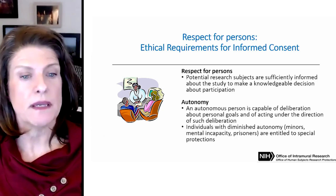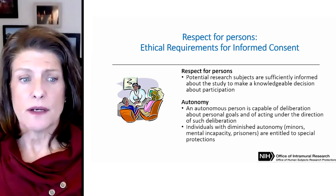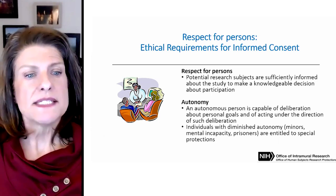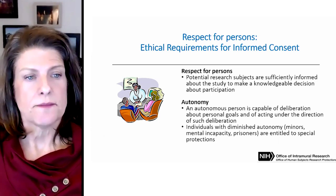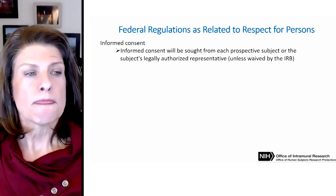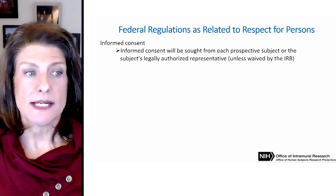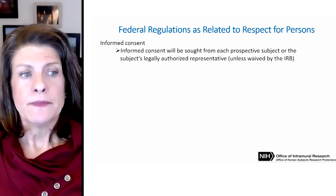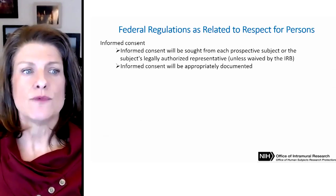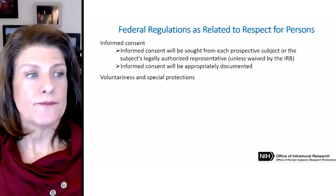Individuals who have diminished autonomy, we think about children or those who lack decision-making capacity. Some would say that prisoners may have diminished autonomy due to the possibility of coercion, but these individuals are entitled to special protections. The federal regulations that relate to respect for persons say that informed consent must be sought from each prospective subject or the subject's legally authorized representative, or LAR, unless this requirement is waived by the IRB. The informed consent will be appropriately documented unless the IRB determines that no written documentation is required.